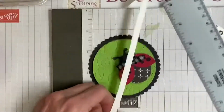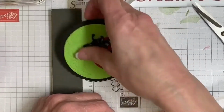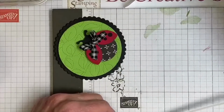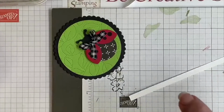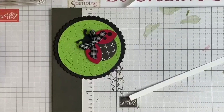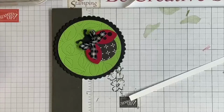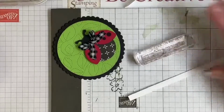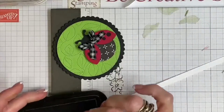All right, Simone, I cannot do twice a week. I wish I could, but I physically cannot do it. All right, so next week, Sharon, we're working on the Ladybug bundle again, and I have some more tricks up my sleeve on how to stamp that ladybug and a few other things. All right, so you won't want to miss it. We are going to stamp You Can Bug Me Anytime.